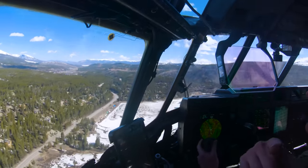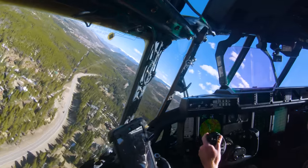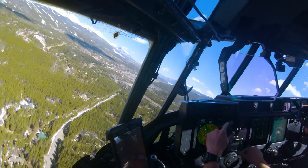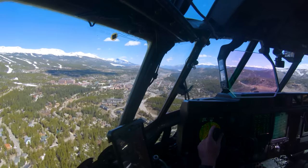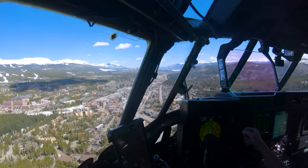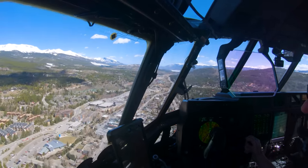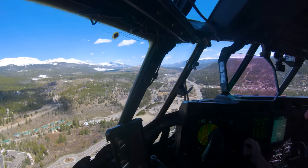The ski area on your left, there's Breckenridge. Looks like it's closed. None of those lifts are running.